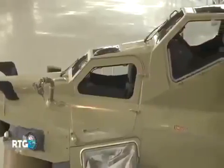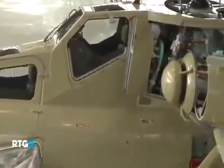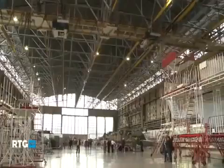Only the engines, the onboard electronic equipment and the weaponry are supplied by other specialized factories. All the other parts of the Mi-28 are made at Rostvertol. At the workshop for the final assembly, the future helicopter gets an engine, the transmission gear, navigation systems, weapons and armor. In short, everything that turns an empty fuselage into a formidable fighting machine.